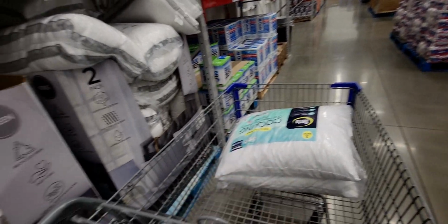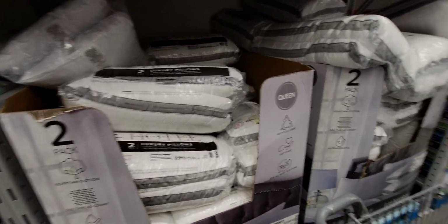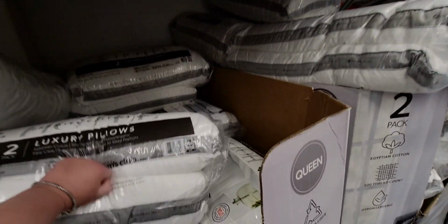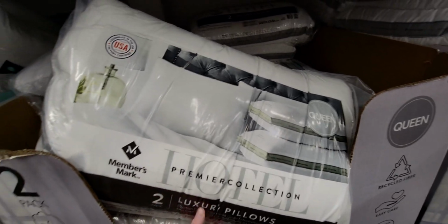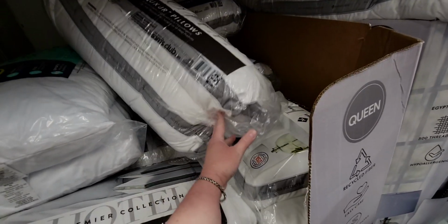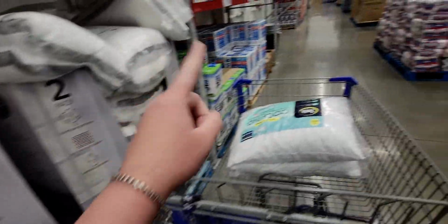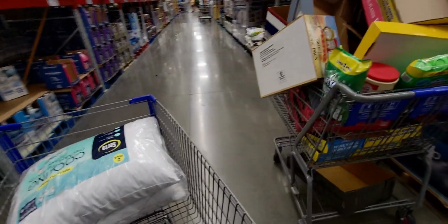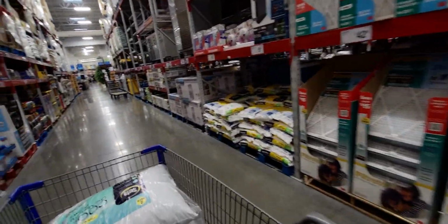Okay, so I got some in my cart. I have bought these before. I really like these and would buy them again and again. But I'm gonna try these since I haven't tried them before. These are the Members Mark Hotel Collection pillows. They're super nice, and they do feel like hotel pillows. These are what I sleep with. But I want to try this one because it has that cooling gel. So yes, they have pillows here. And down here we have filters. Let's see what else they have.